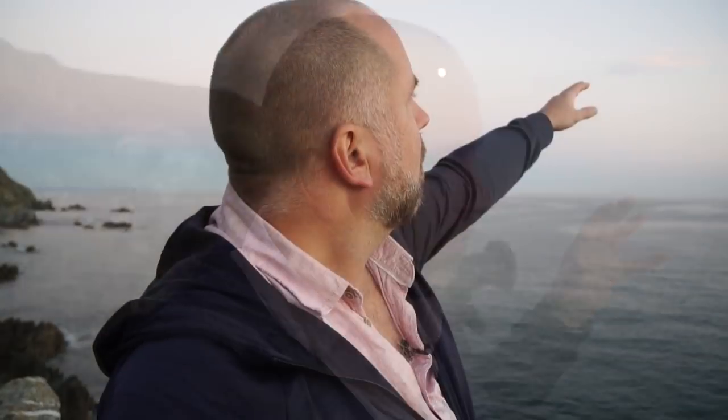The sun set about 10 minutes ago behind you. So I've just taken a photograph of these lovely pink clouds over there.